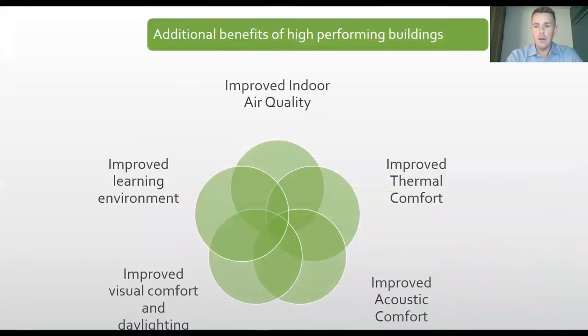Outside of getting to net zero, there's additional benefits to these high-performing buildings: improved indoor air quality, improved thermal comfort, improved acoustic noise control, visual comfort and daylighting, and as a learning environment. So whether it be a school, a home, or an office, you're in a more controlled environment that's healthier and ideal for learning and working.